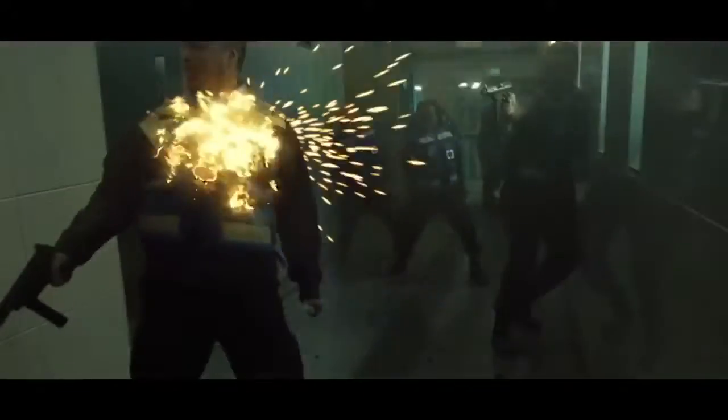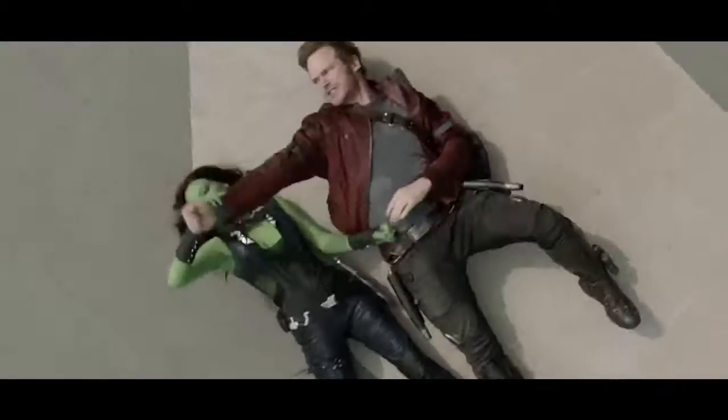Movies based on Marvel Comics have been popular for quite some time now. Whether they're made by Marvel Studios themselves, Fox, Sony Pictures, or otherwise, if a movie has a Marvel character in it, it usually does pretty well.